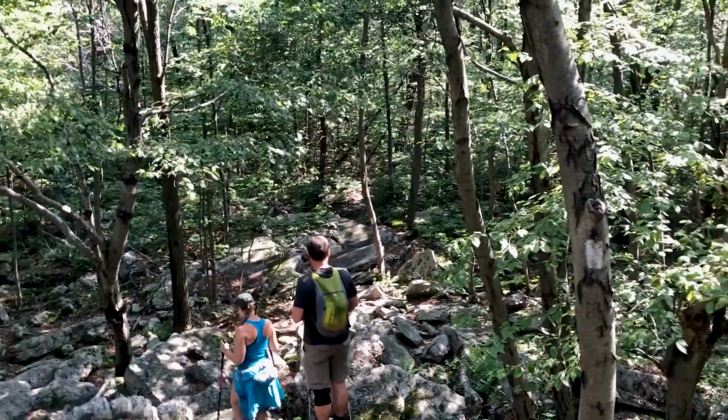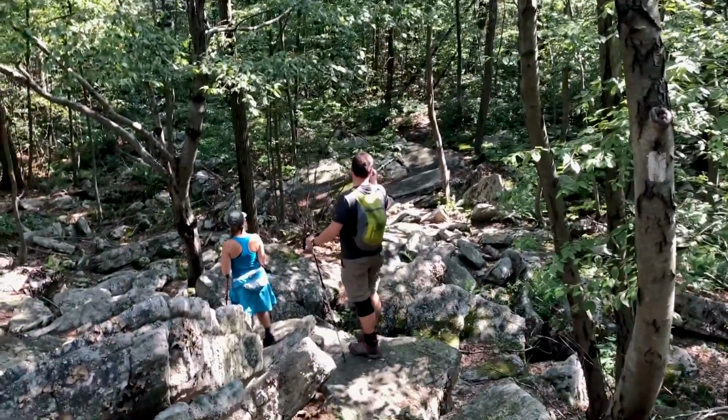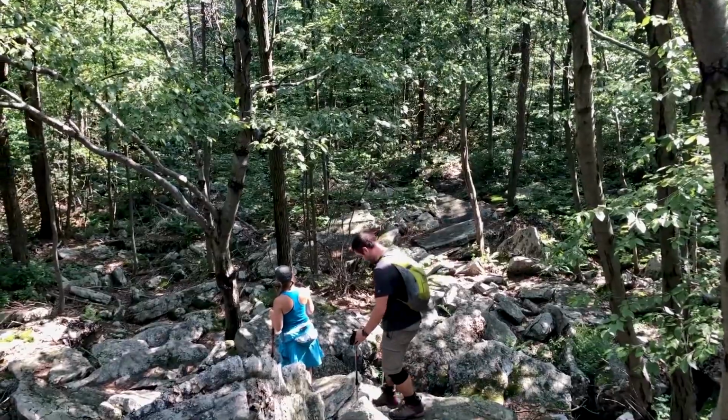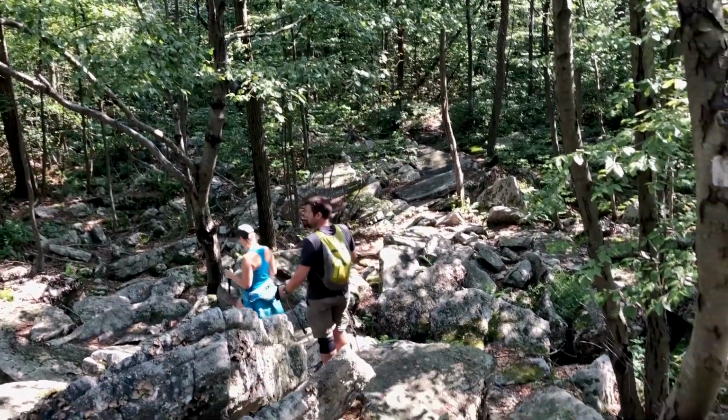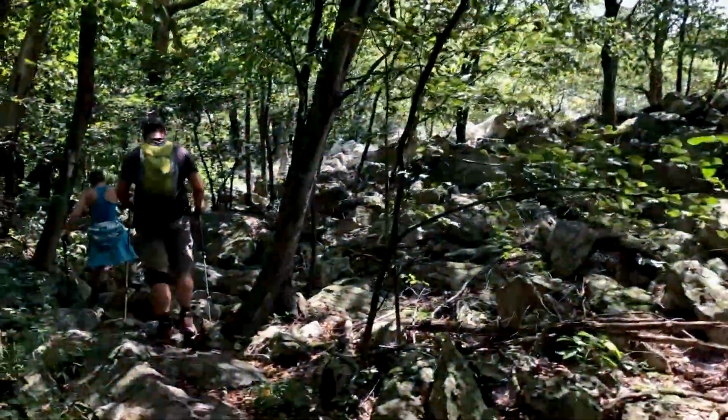Straight ahead. I see a blaze straight ahead. Two of them. Yep. So anyway, my turn to go down. We'll talk to you soon. Okay, Balance Rock. So we should go see that.